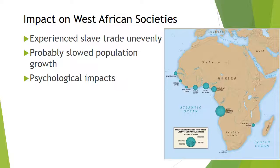For all of these reasons, it's difficult to generalize about the impacts of the Atlantic slave trade on Africa as a continent or even West Africa. The latest scholarship indicates that in some areas of West Africa, it seems that the numbers of people sold into the slave trade slowed population growth significantly, while in other areas population seems to have just been mildly reduced. Although it does seem that the preference for male slaves led to an imbalance of men and women in many African societies.